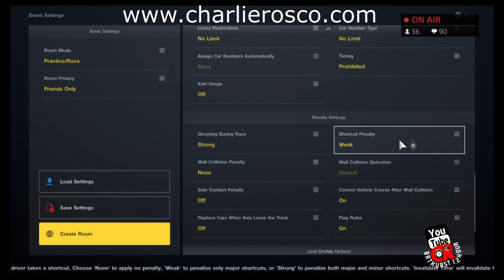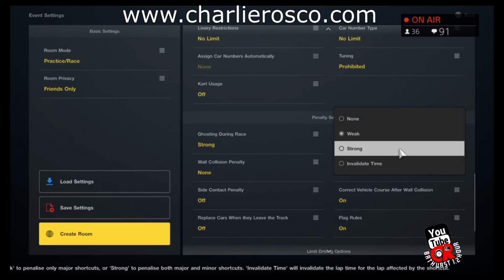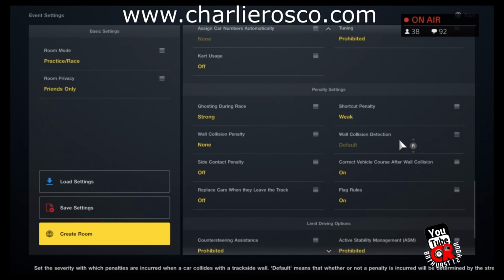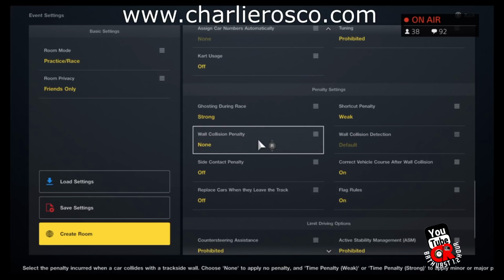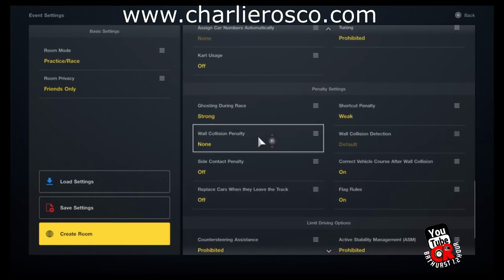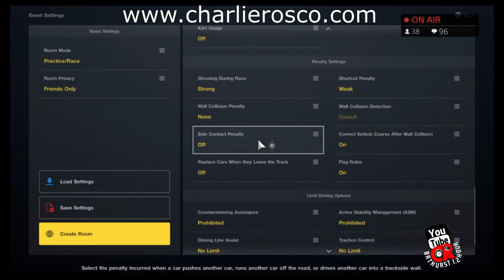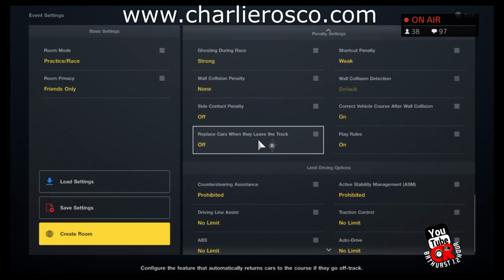Shortcut penalty is going to be, I think, weak. I might change it to strong yet. Who knows? That'll be a last-minute decision, because I just don't want people cutting through the S's at the top. No wall collision penalty. I don't like it when you nick the wall slightly, and it's something you do at Bathurst a lot, and you get a time penalty. So that's turned off. Side contact penalty is also off.